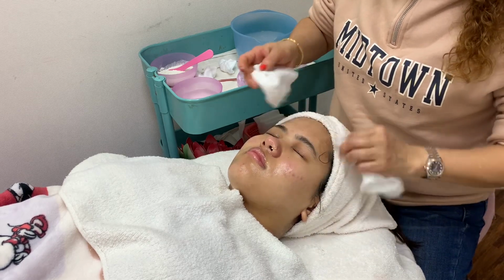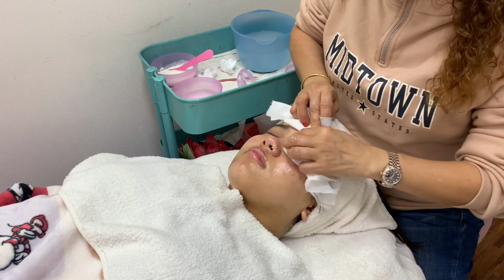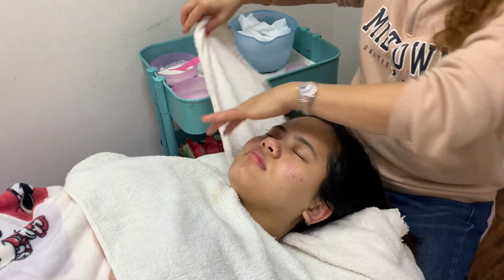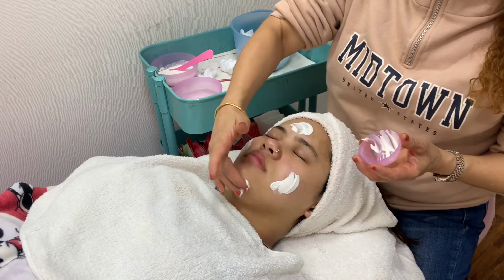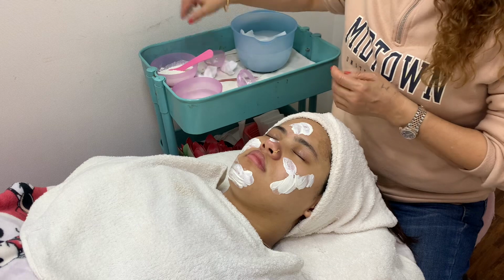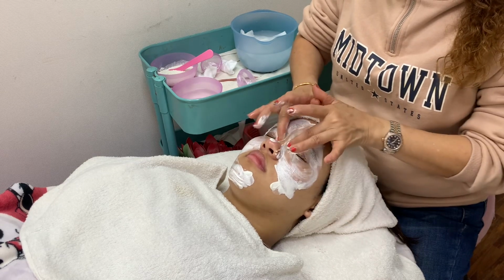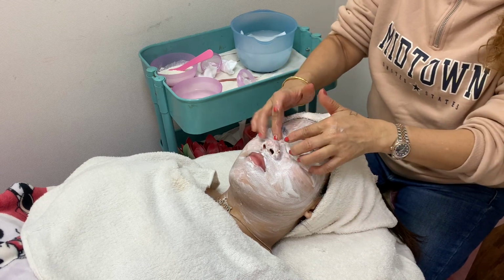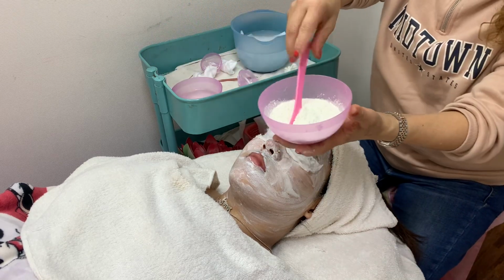Okay, after the massage, we have to clean the massage cream from the face. Clean gently all over the face with a wet cotton towel. Apply some base mask all over the face. This is the base mask. Spread evenly. Also cover the eyes with damp cotton.